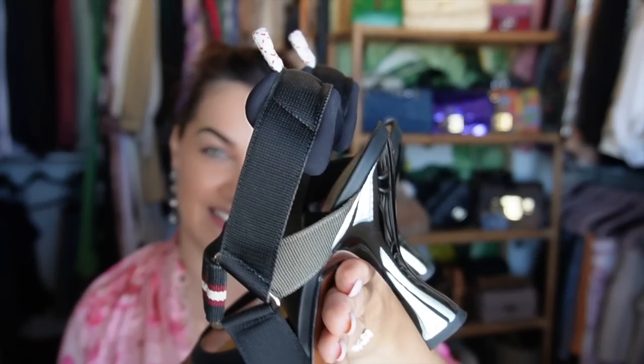Now, this one might shock you a little bit. It's my Fendi Colibri heels. I've got 3 pairs of Fendi Colibri heels. And so you might be saying, what do you mean? How do they make this list? Specifically the 8.5 centimetre heel.